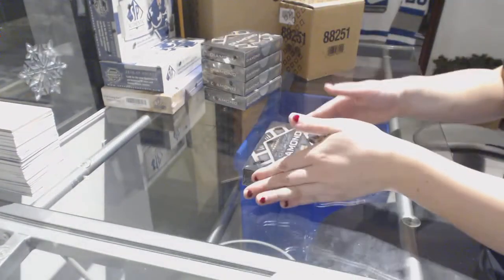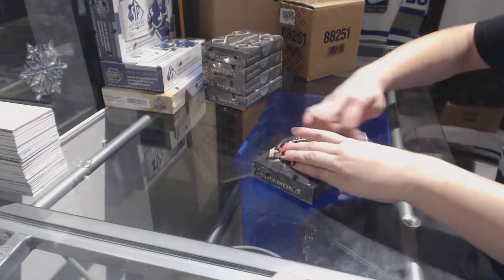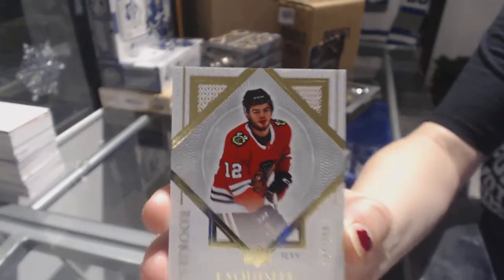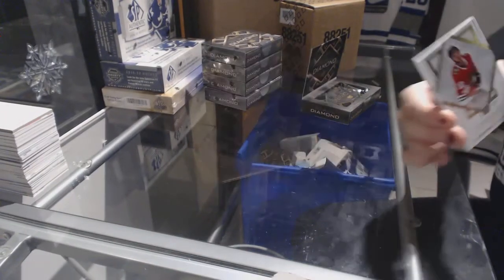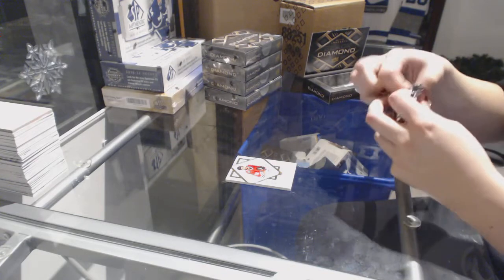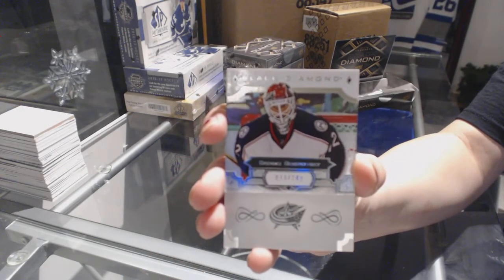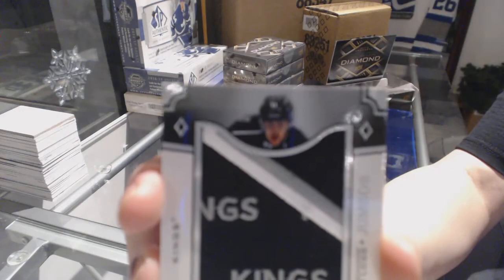All right, box number one. Tavares, anything. Well, that's easy. We've got an exquisite rookie, number /299 for the Chicago Blackhawks, Alex DeBrincat. We've got a base card, number /249 for the Columbus Blue Jackets, Sergei Bobrovsky. A team logo jumbos for the Los Angeles Kings of Anže Kopitar.